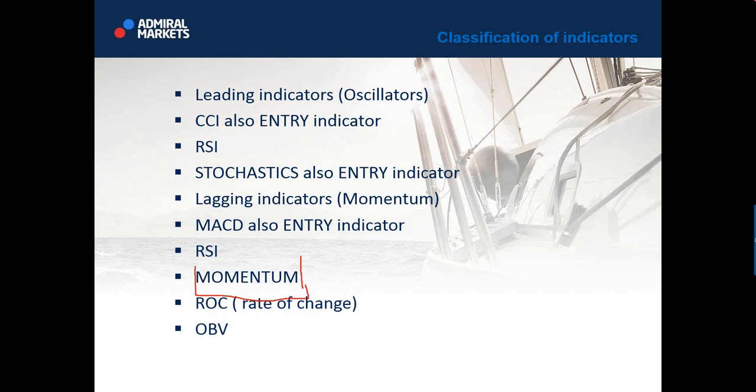We have also the ROC indicator, rate of change. Then we have on balance volume, OBV. For example, I did some studies on OBV back in the day on a Forex Factory thread, and yeah, OBV is very useful for spotting divergence. So if you want to test how OBV is spotting divergence, you can do that. It's actually good for spotting divergence trades. Yeah, OBV, on balance volume.